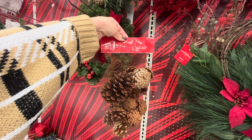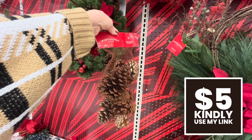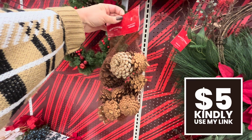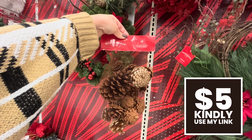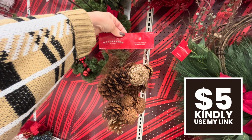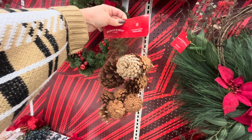You could go foraging for pine cones this weekend, and I would applaud you if you did that. It's actually really fun to do stuff like that with your partner or with your family. But if you don't have time for all that, we've got a 12 count for $5 from Target, and they're just adorable.